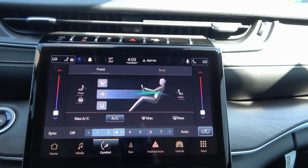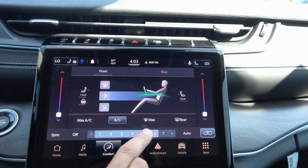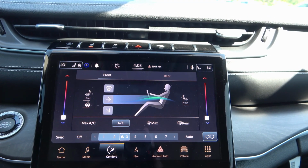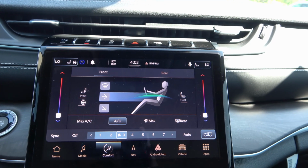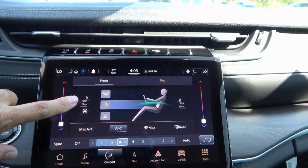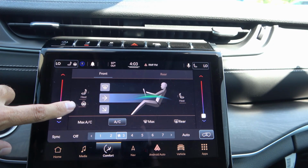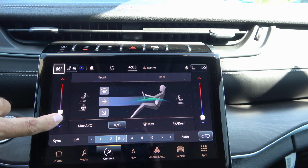Comfort. This is basically your climate control, and see how easy this is. Okay, slide your finger, it's very easy. Okay, air conditioning, different ways, different configurations that the vents are set up. Now it does have heated seats. This one doesn't have ventilated ones. You have to go to a higher end model. Heated steering wheel. Okay, and then you can change your temperature right here.